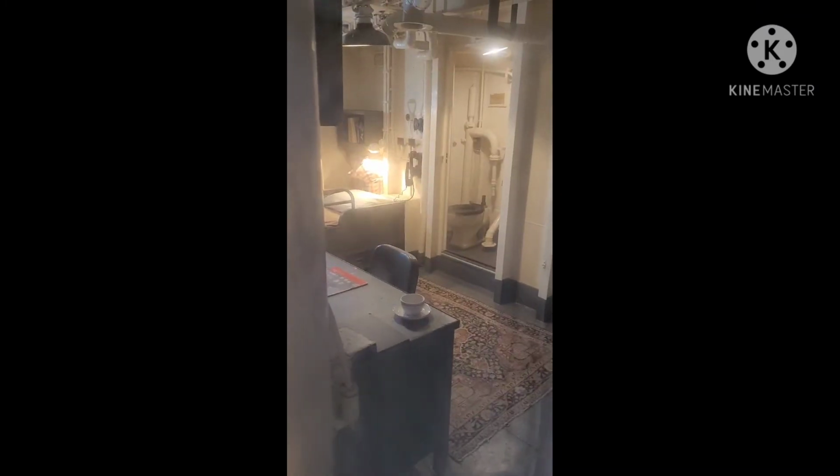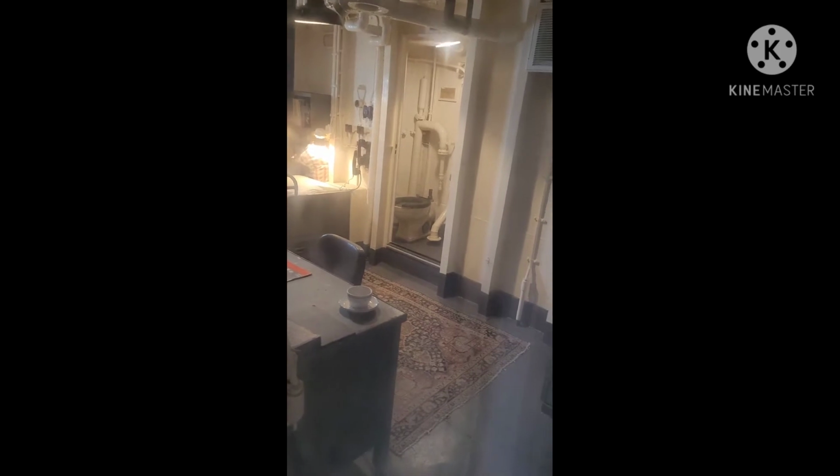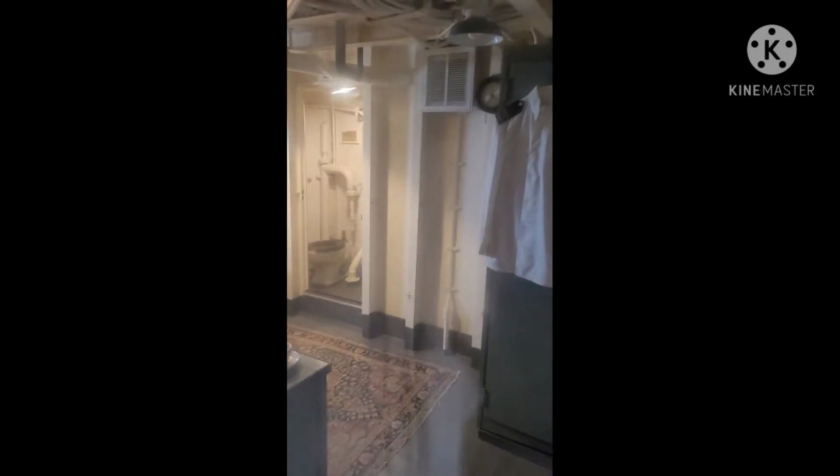Gotta go to another area. Like on the submarine, the captain's quarters is much more spacious. Toilet is much more spacious. Everything is much more spacious on this ship. But they were able to spare the room for them.